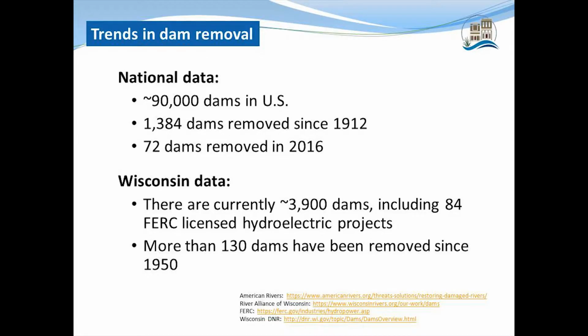So what are some of the trends in dam removal in the United States? For national data, there's approximately 90,000 dams in the United States. Approximately 1,384 dams were removed since 1912, and 72 were removed since 2016. And again, that's just dams. That's not necessarily hydroelectric dams, that's dams. So anything from mill pond dams to hydroelectric projects.